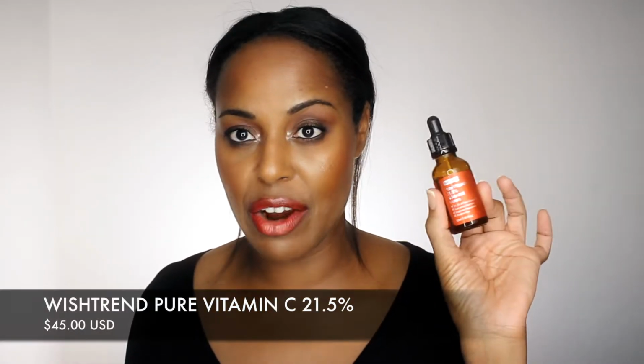This is Wishtrend's Pure Vitamin C 21.5%, their advanced serum. The bottle is nice and cool because I took it out of my fridge. Prior to receiving this one from Wishtrend, I was using my Timeless Vitamin C. I've mentioned that one quite a bit in my empties. So I finished that one up, and right when I ended, I started this.